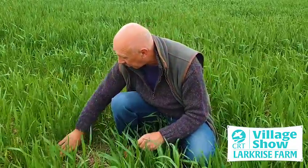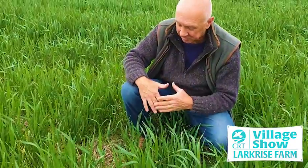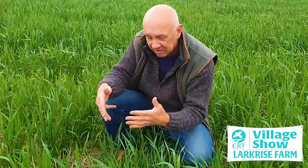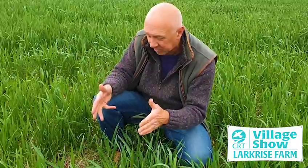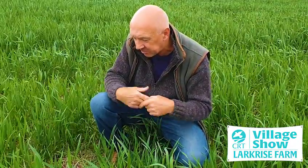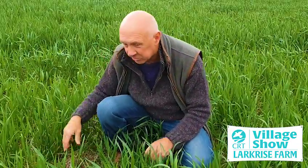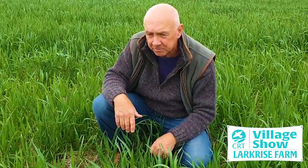The beauty of the direct drilling is the absolute minimal disturbance, and the benefit is that you retain moisture, and in this case wheat, the roots actually follow down all the natural fissures in the soil rather than ripping it all up and messing up the structure of the soil. So hopefully this crop will just get better and better and better as it retains more and more moisture.